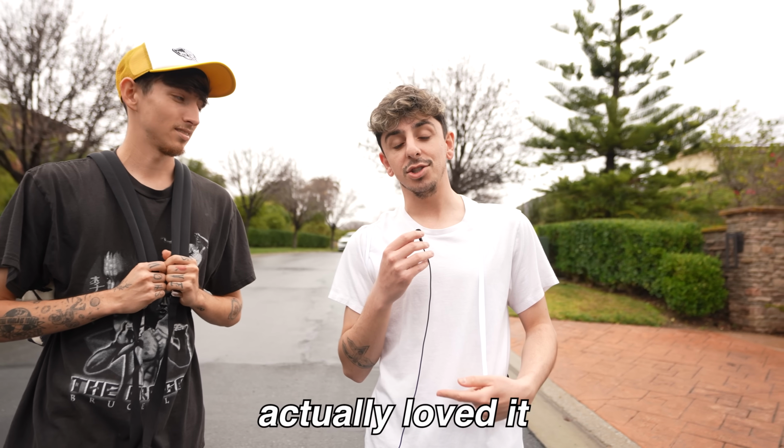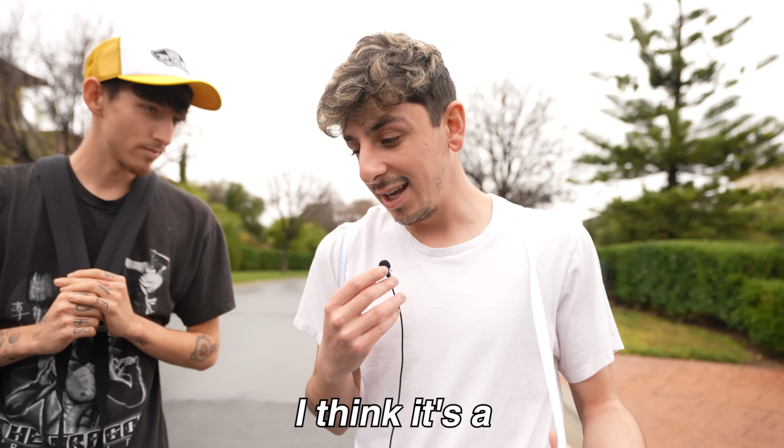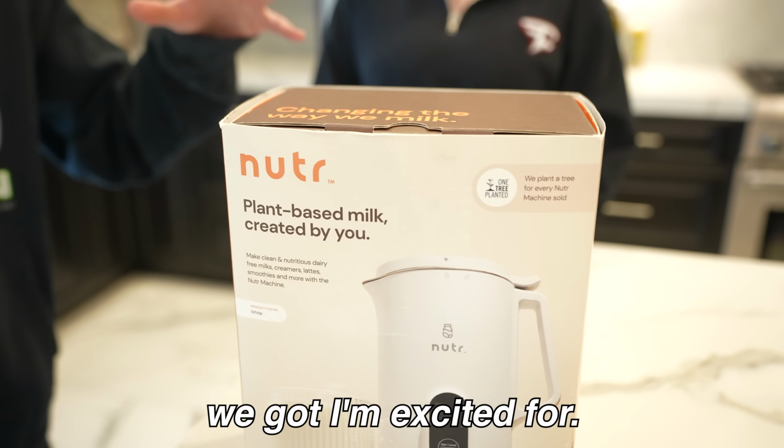The Sharks actually loved it, and they invested $500,000 into it. Damn. I think it's a pretty cool product. I personally would invest in it too. Next product we got, I'm excited for.